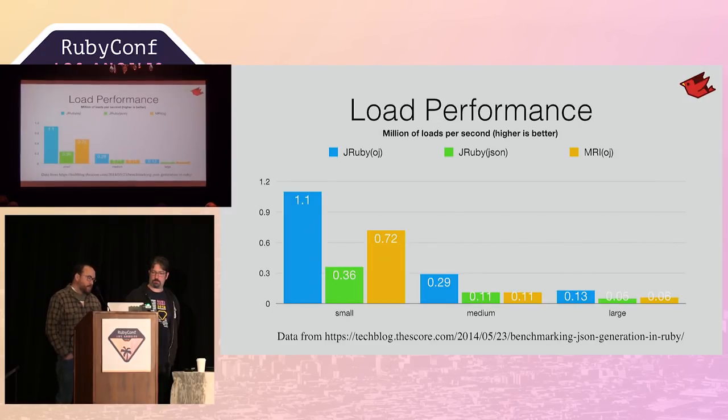So let's look at some numbers. I read this URL at the bottom, and they have 3 different size JSON payloads, and they kind of mix up the data that would be representative of what you would normally work with JSON. I took their word for it.